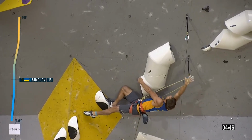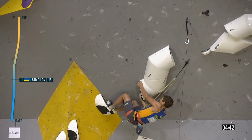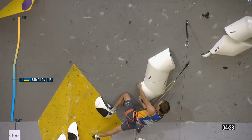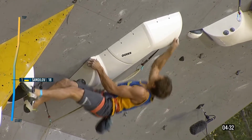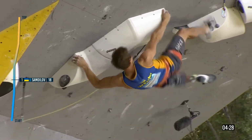He looked pretty composed. He's now entering this pipe section of the route, and something the route setter was telling me is just how hard this section is to read. Of course, we know these athletes don't really know how to climb this route. They're using what they saw in the observation period to work it out as they go along, but it is all new to them at this point.